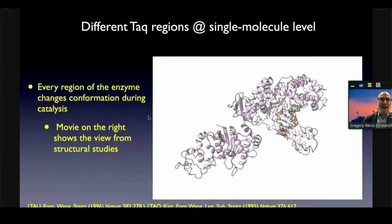Okay, the next thing, I'm going to skip this. I've already basically said that. Single molecule level tells us something different than we get from these wonderful structure studies that are kind of the basis for this, sort of the foundation of our knowledge in this area.